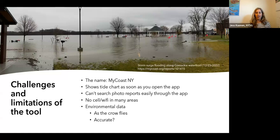I've already touched on a lot of the challenges and limitations of the tool, but I'll say it once again. The name MyCoast might not be ideal if you don't identify as living in a coastal area. And again, it shows that tide chart as soon as you open the app, which can be confusing to some people. You really can't search photo reports easily through the app, unfortunately, so you can't pull it up and see what reports have occurred near you. You need to use the website for that. You can't upload reports if you don't have cell service or Wi-Fi. And that environmental data, while useful for painting a regional picture, is not always perfectly accurate.